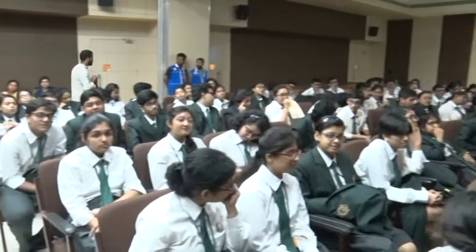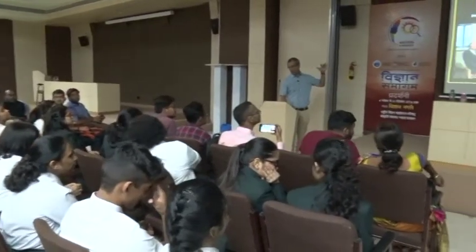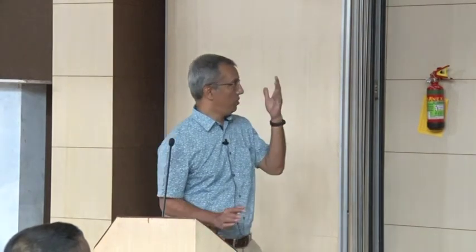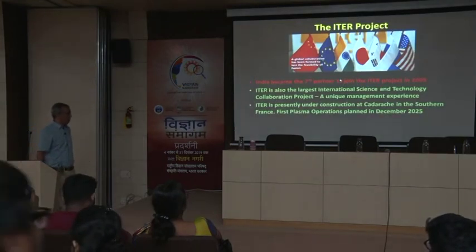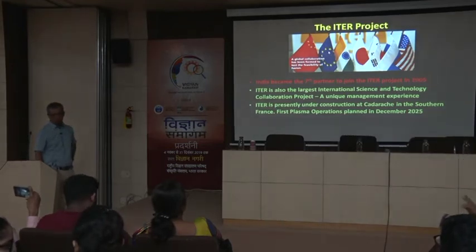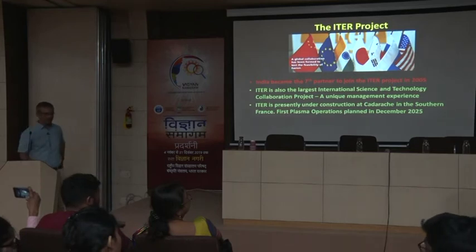You can see President Mitterrand, who was the French president. I don't know whether you know this person here. He is Dr. Anil Kakodkar, who was the chairman of the Atomic Energy Commission at that time, and he signed the ITER agreement. What ITER wants to do is, basically, it is a unique mega science and engineering experiment. It will demonstrate a virtually limitless, safe, and environmentally friendly energy source from hydrogen isotopes through fusion. That is the goal of ITER. And as I said, India became the seventh partner to join the project in 2005. There are seven countries; Europe as a whole is one. There's China, India, Japan.